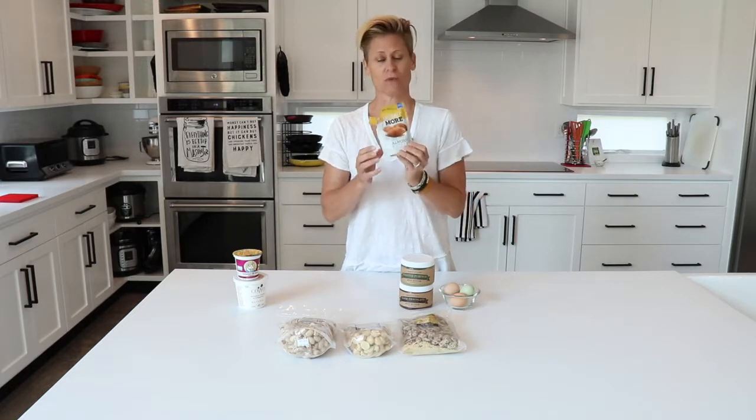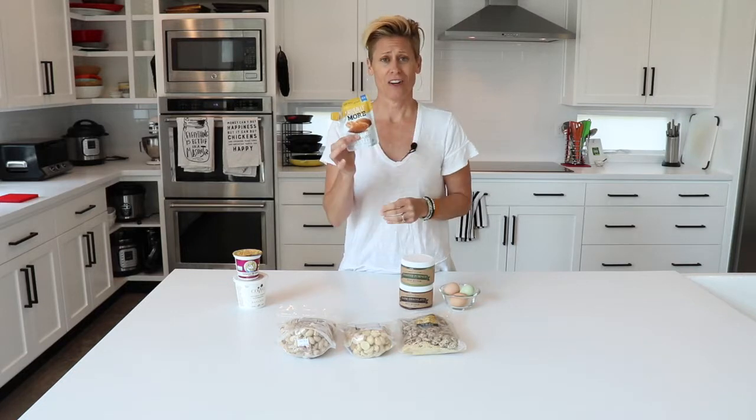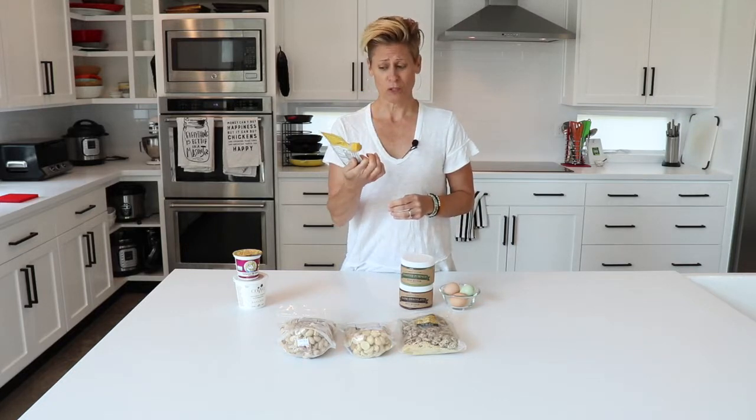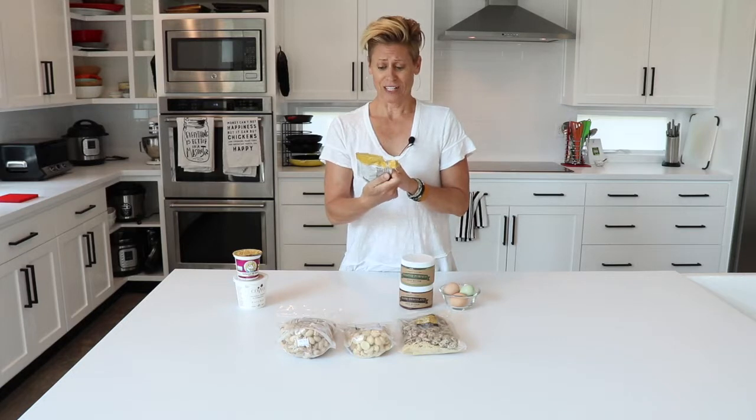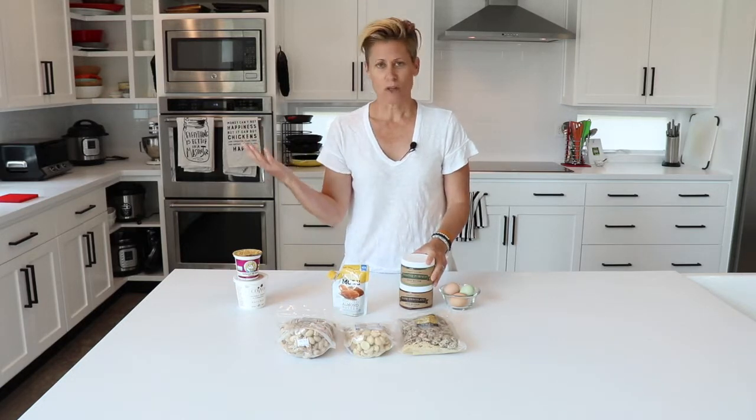But look, check this out. This roasted almond butter comes in this little squeezy pack with a little spout. I found this at Grocery Outlet, you guys. It was super cheap. And it's got a little bit of a crunch to it. So that's a great option. So obviously, any of the nut butters are fine.